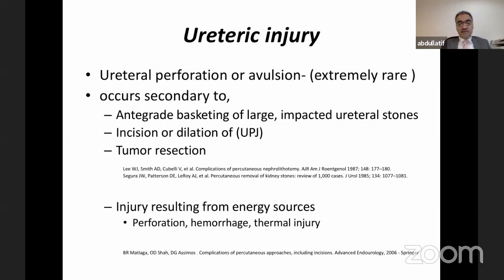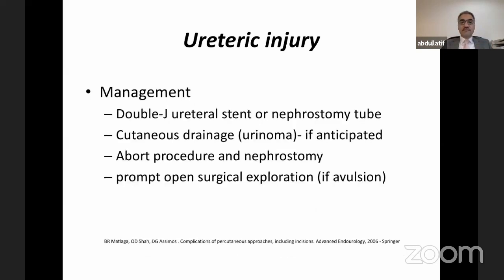With all the instruments we have, be it laser, ultrasonic lithotripsy, or pneumatic lithotripsy, these can cause damage, and we have to be very gentle with using these and know when to push and when to back off. Usually, if we can recognize the injury, we insert a double J, and as a safety, a nephrostomy tube is very advisable. If a urinoma is anticipated, especially if there's a large tear, a drain will be useful, and the procedure should be aborted with a nephrostomy. If, unfortunately, avulsion happens, this will require prompt open surgical exploration.